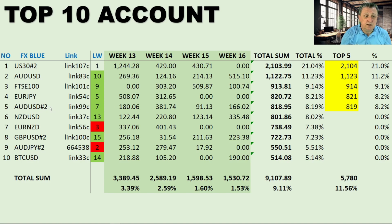Aussie USD, number 2 signal here, Link 99C, was number 7 in last week's results. And that also here basically has proven that it is cashing in every single week, up to $381, and last week $166. Is still coming in at more than $800, so $818 or 8.19%. So also quite well done there.